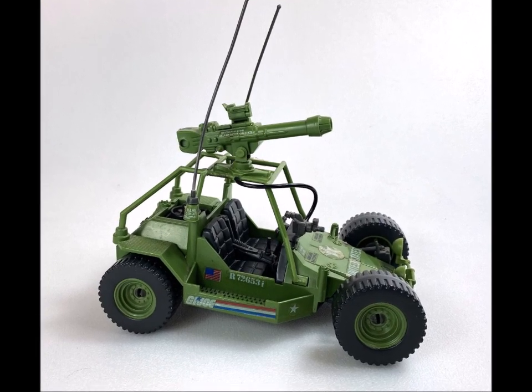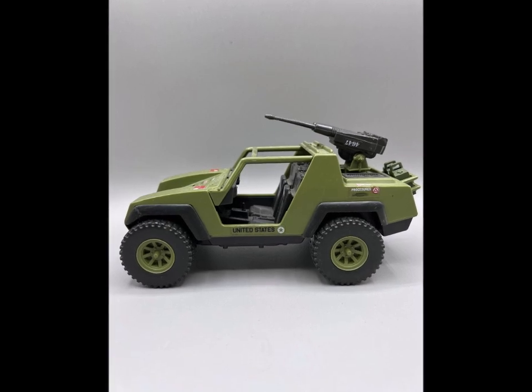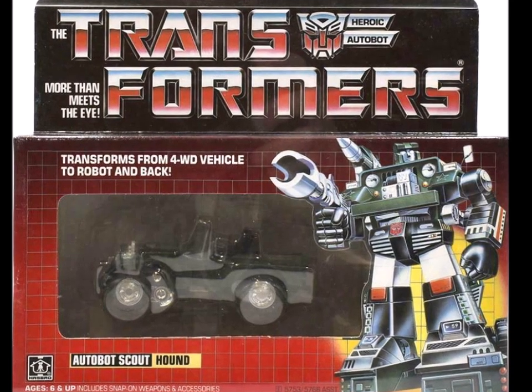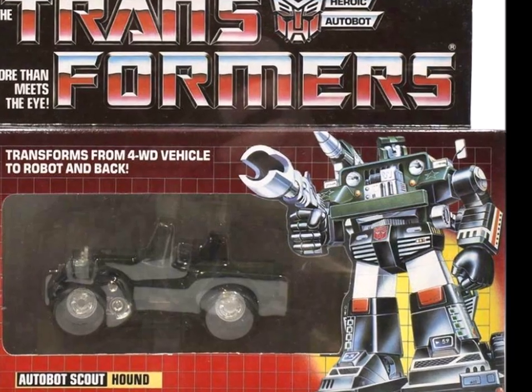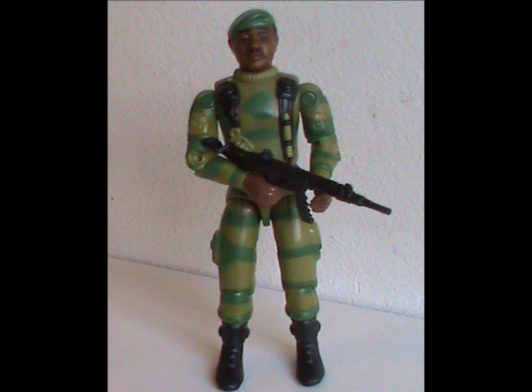If we're going by similar size, my choice would have been the Vamp. It would have had less kibble at least. And it should have transformed into Hound. Okay, so that character is fairly obscure, compared to Bumblebee anyway, but he would have been a better fit as he turned into a military jeep. This brings me to the last toy and character, Stalker.